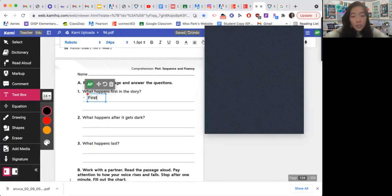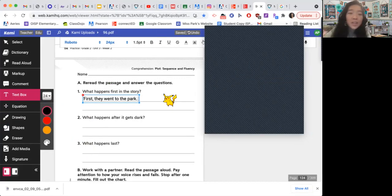Okay, first, they went to the park. Now, if you want to write more, like Ava gave us another detail, first they went to the park in the afternoon. You can even say they went to a campsite. So whatever you guys prefer to do.